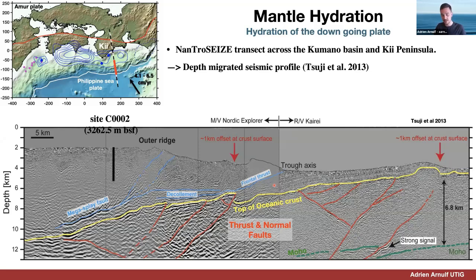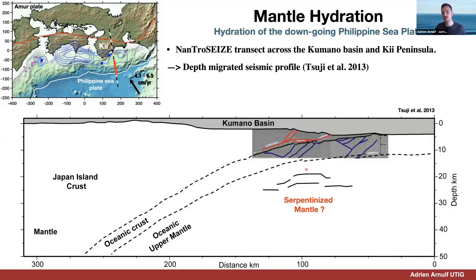The main features that I want you to look at are those red lines here, which mark thrust and normal faults that cut through the entire oceanic crust. The authors of this study infer that there are possible pathways bringing water down to the upper mantle, and there might be evidence of a serpentinized upper mantle in that region. But when you put it back into the context of our 3D tomographic model, this is what you get, and you see that it doesn't stretch into the upper mantle, and we're left wondering, is the mantle serpentinized here?